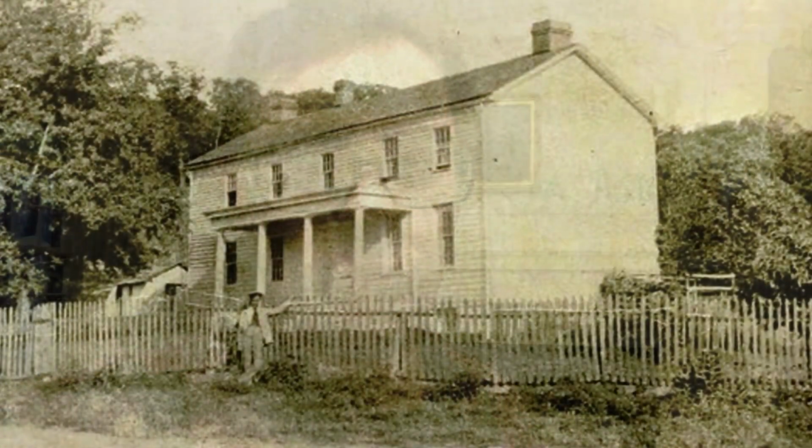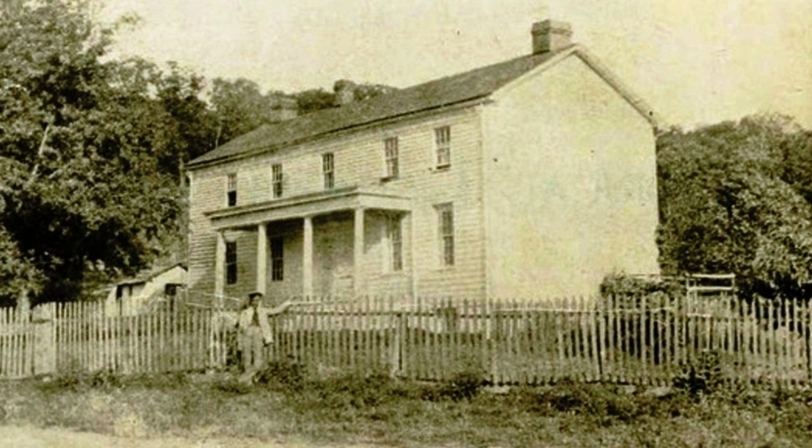Now, there is dispute as to what the original configuration of this house was like. Some say that it was a one-story L-shaped log cabin, while other sources say it was a two-story estate. And the photographic evidence we have shows it being two stories, but keep in mind, those are depictions of it in the 20th century. A lot of modifications had happened to this residence.